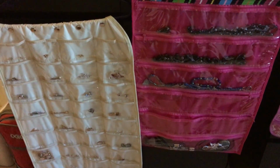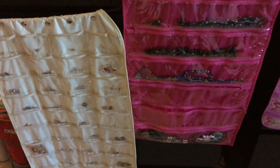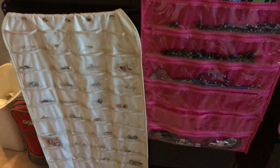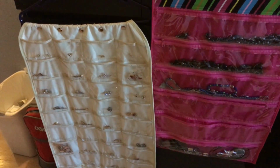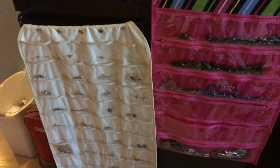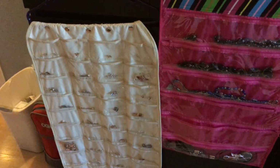I got rid of that big, ugly yellow brick of a jewelry container that just was not functional. It's down there in the garage, and I got rid of the prettier flowery one that I got at Joann's. The one that I got at Joann's wasn't anything great. I just thought it looked pretty at the time and I bought it, but it was not as functional either. So I got those down in there, and all my extra jewelry down in the garage.